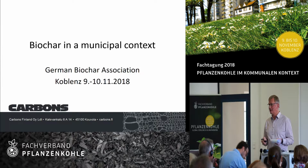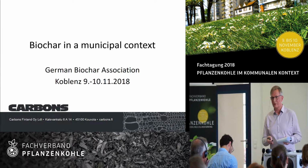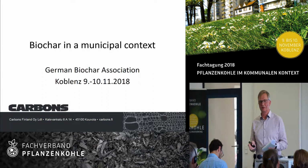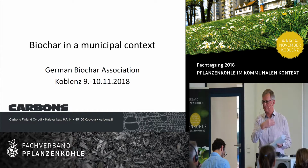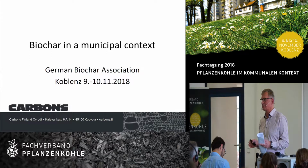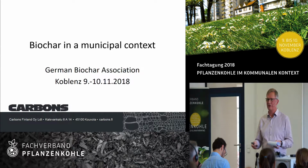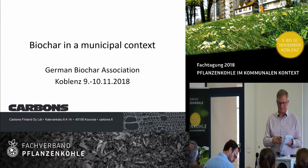Unfortunately, there's only a limited amount of willow to produce biochar. We have two different units. One is producing willow in order to produce biochar from it later, and then we have this Carbons Finland. We have two subcontractors producing biochar for us, and we develop it mainly for rainwater management in Finland.